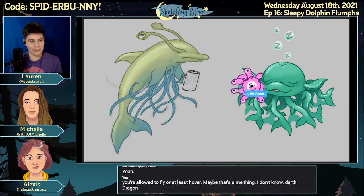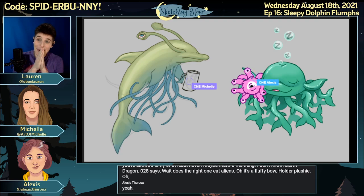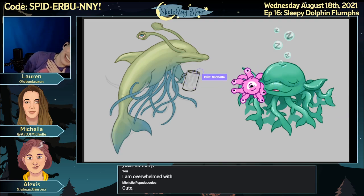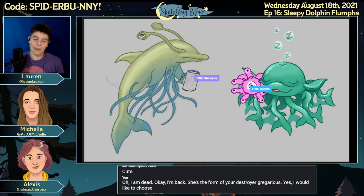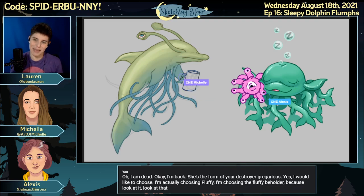DarthDragon028 says, wait, does the right one eat aliens? Oh, it's a fluffy beholder plushie. Oh, it's fluffy. I am overwhelmed with adorableness. Oh, I am dead. Okay, I'm back. Choose the form of your destroyer, Gregarious. Yes, I would like to choose... I'm actually choosing the Fluffy Beholder because... look at it. Look at that eye. That big mane eye. Aw.